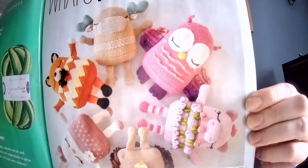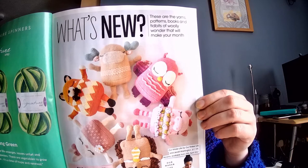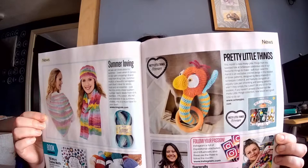Okay. Oh, there's something blue, and I quite actually like it. So in the last magazine, there were two items that I was keen to make. Let's see how many are going to be in this one. So we have... quite like the idea of the teething ring.